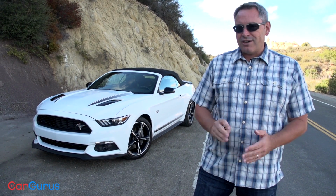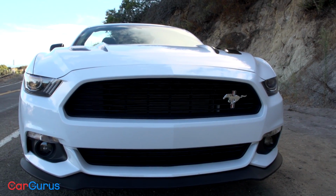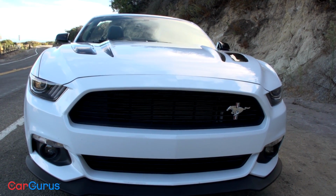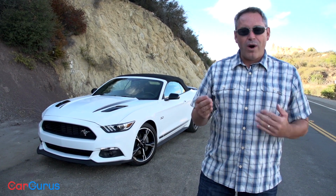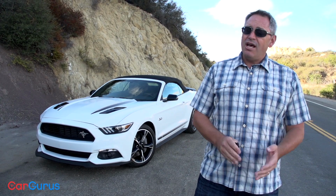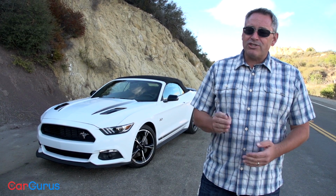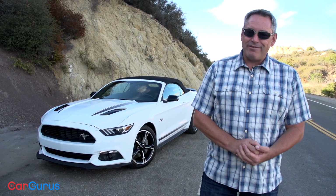Now, you can tell my test car has the California Special Option package in a number of ways, including the special offset-mounted tri-bar grille logo. The Galloping Mustang badge, perfectly emblematic of the wild and free feeling you get when you fire up this car's powerful V8 engine, lower the fabric top, and twist the steering wheel in whatever direction you wish to go. Can you tell I enjoy driving this car?